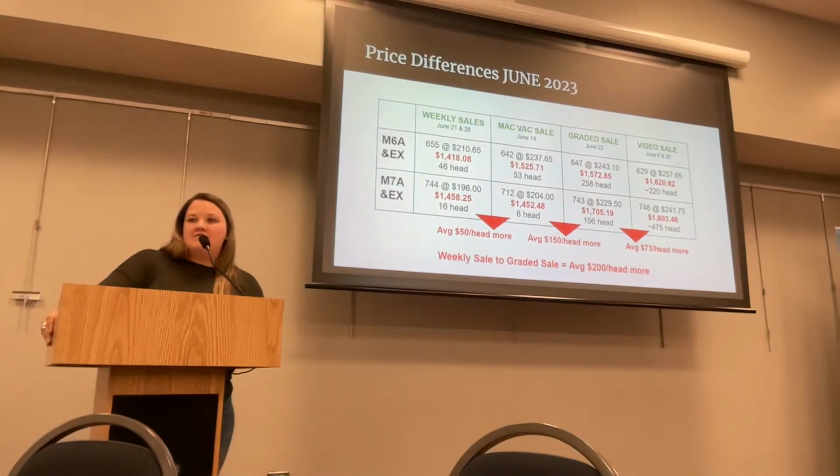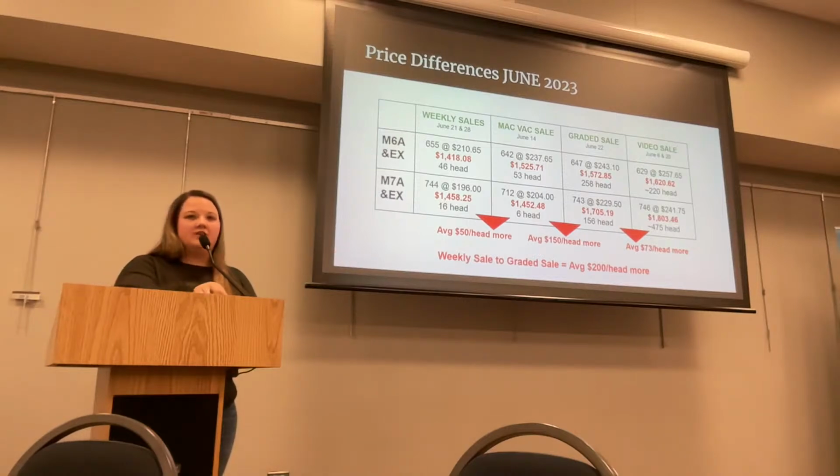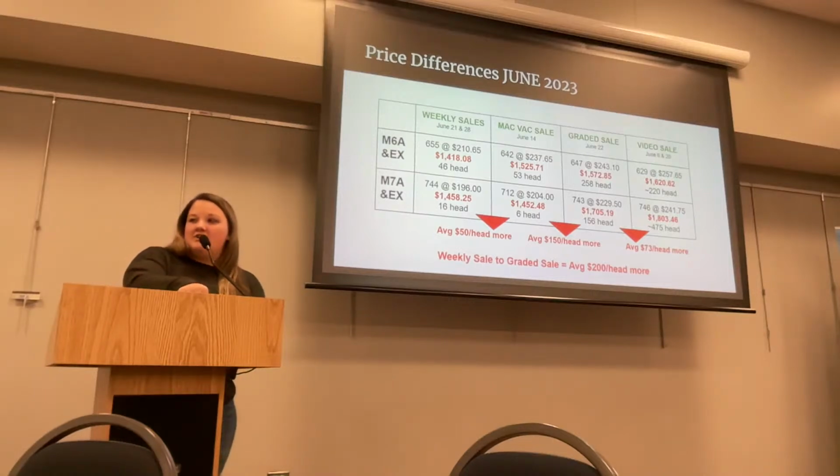However, you look at that $70 more per head, and you also have to think about, well, those were truckload lots. Most of those truckload lots are going to be uniform cattle. They were all steer loads. They were cattle within 150-pound variance, and most of them are going to be 85 to 90% black.